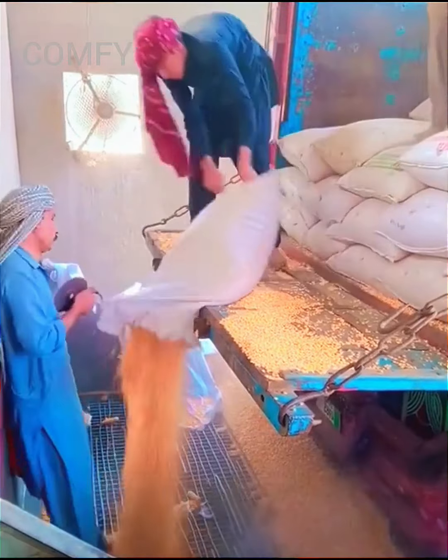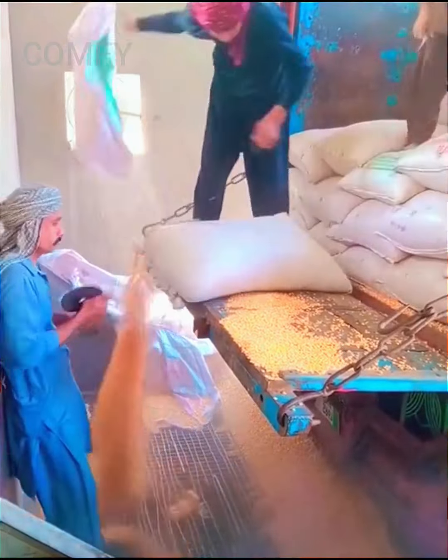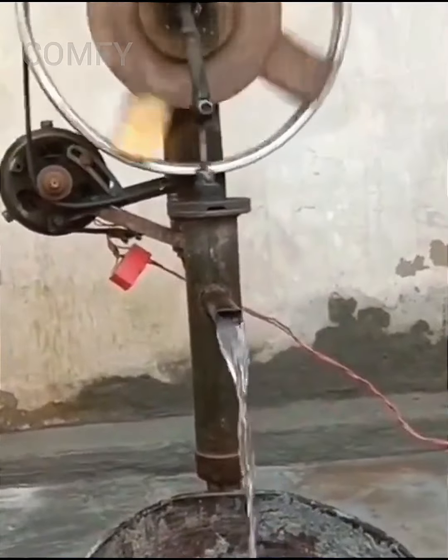Sacks are being cut and underground wheat is being poured. In olden times, this type of water pump operated by motor was used.